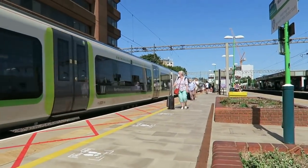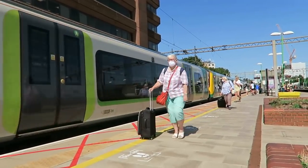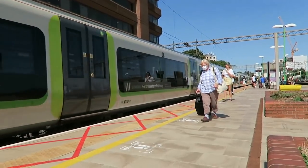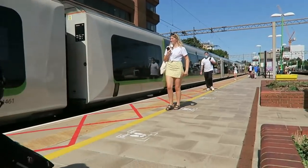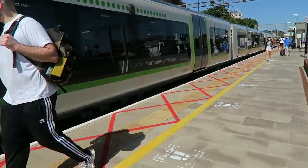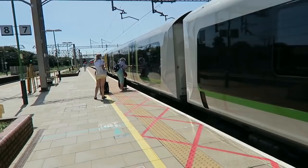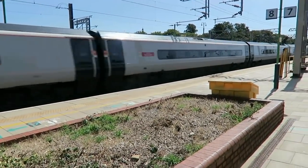Oh, don't know what to do now, to be honest. Don't know whether to get the Southern service to Willesden Junction. Please support social distancing by standing back and allowing passengers to alight. I think I'll go on this to London Euston. Oh, they're going down the slow line now. Oh God.